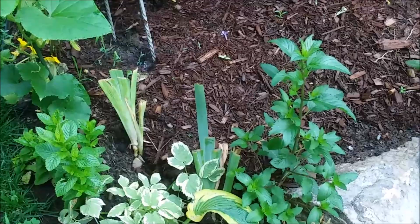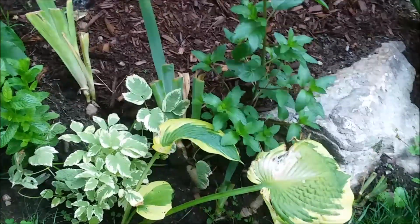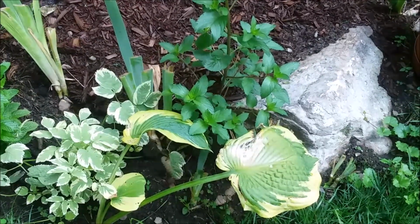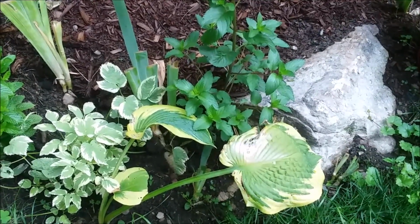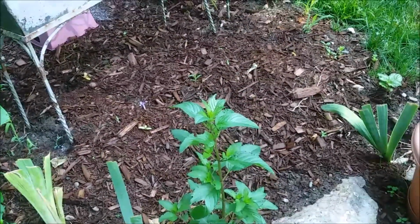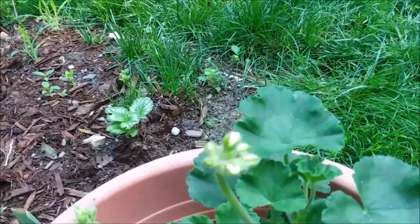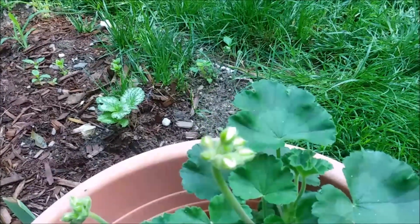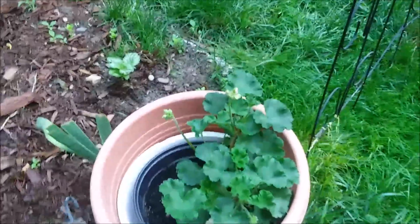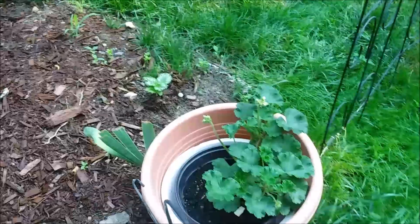Now these are iris that I cut and transplanted there, and definitely had to add a hosta Francis, and some more mint. Now here is another geranium from last year, and it decided to bud. I'm excited to see the flower. I believe that this is going to be pink, not red like the other one, but we shall see.